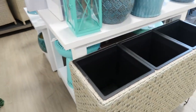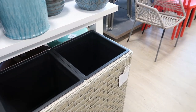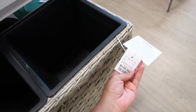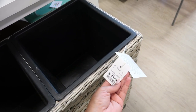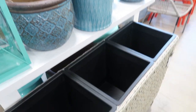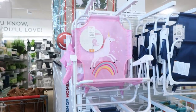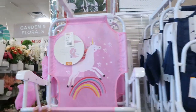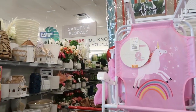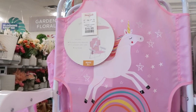We are about to finish out our visit, but I came back to the front of the store and love these planters. I'm on the hunt for some because we want to do a garden for the girls in the backyard. We don't want to dig up our backyard, so these are perfect for that. Or if you're doing like herbs, the price is really good too. You can also get these at affordable prices online. If you're going to the beach, now is a good time to get your chairs for your kids or even yourself. They got really good prices on them, especially if your kids are like mine and they love unicorns.